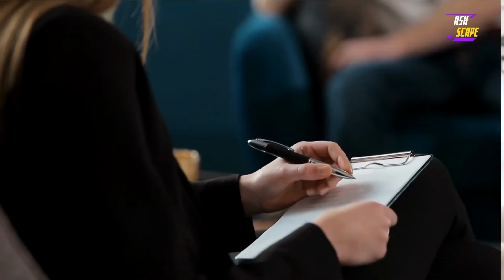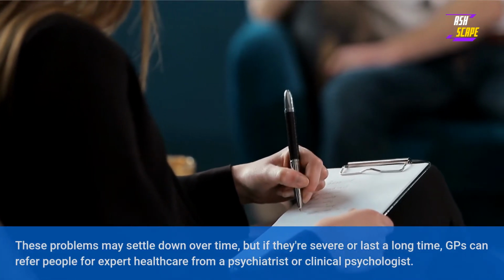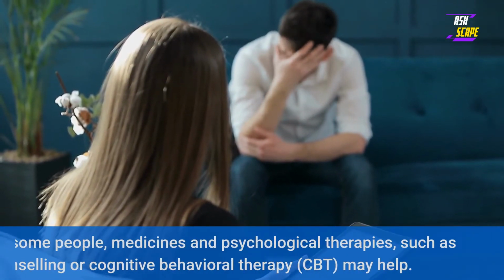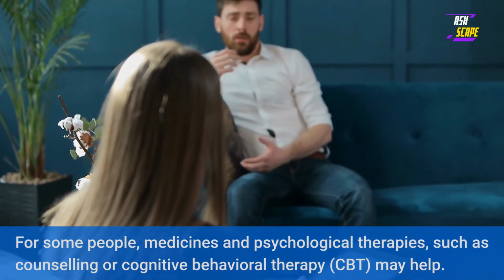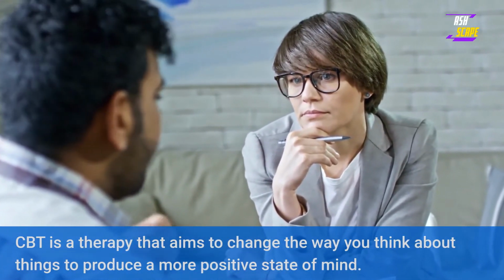These problems may settle down over time, but if they're severe or last a long time, GPs can refer people for expert healthcare from a psychiatrist or clinical psychologist. For some people, medicines and psychological therapies, such as counseling or cognitive behavioral therapy, CBT, may help. CBT is a therapy that aims to change the way you think about things to produce a more positive state of mind.